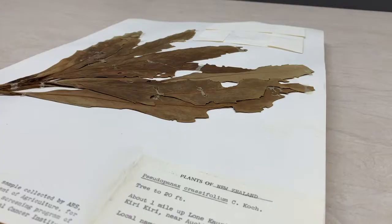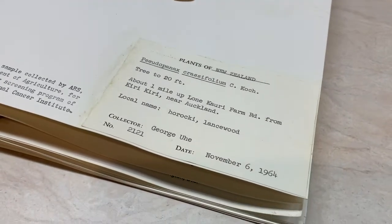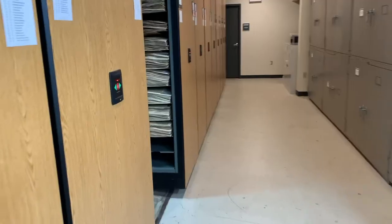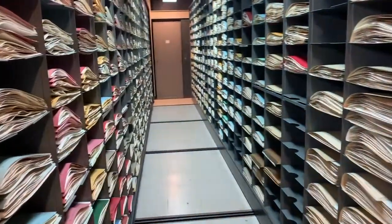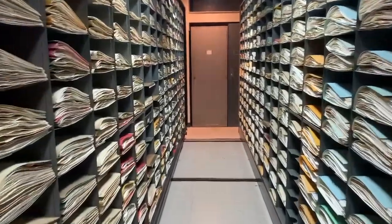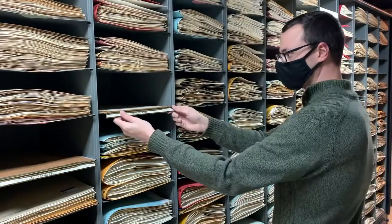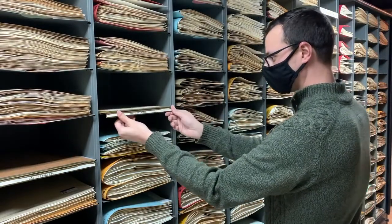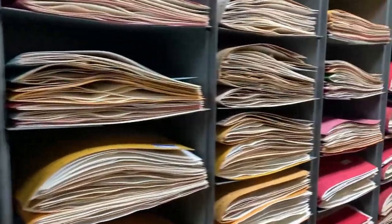At this point, we have a fully mounted, cataloged specimen that's ready to be filed away into the herbarium collection. To figure out where it goes in the herbarium, we'll need some basic information, like the taxonomic name or maybe the family that it belongs to, and then the searching begins. To ensure that the specimen ends up in the right place, we must be accurate and meticulous to make sure that we find the exact folder where that specimen will be filed.